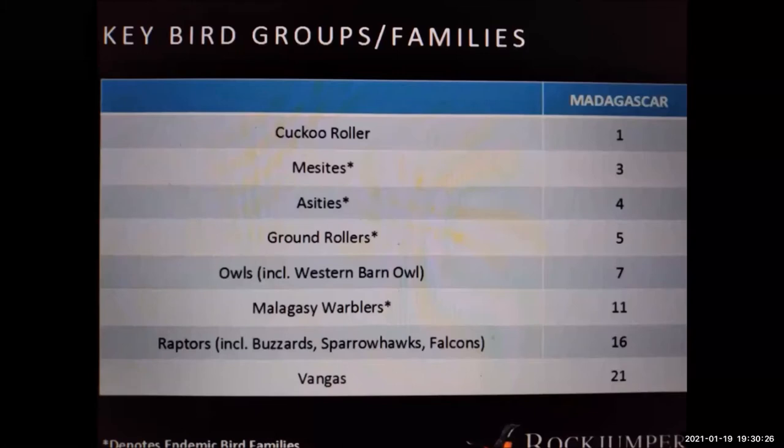Three species of mesites. The asities, four species, ground rollers, another endemic family, five, seven owls. Oops, Malagasy warblers have just been split off into a family of their own. So it's an endemic family found on Madagascar. There are 11 species, 16 species of raptors, vangas, 21 species of vangas.